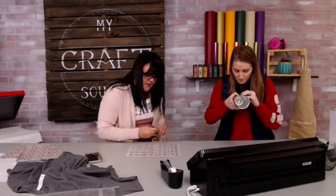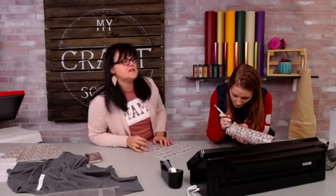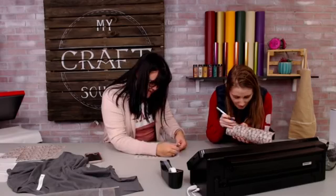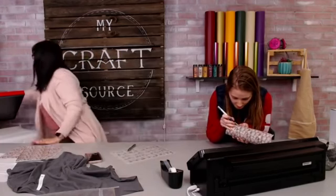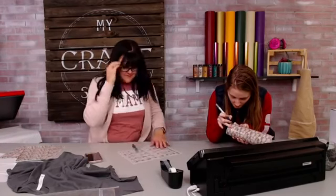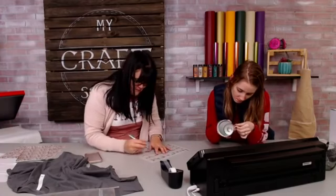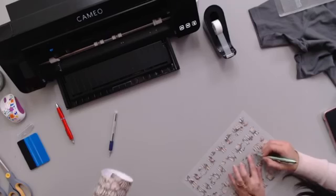Alright, so printed pattern presses at 310 for 10 to 15 seconds. Is that right? Yes, 305. Oh, let me adjust that. Alright, now I gotta find the E, and then we'll be good. Leave it to me to pick a font that's tricky.